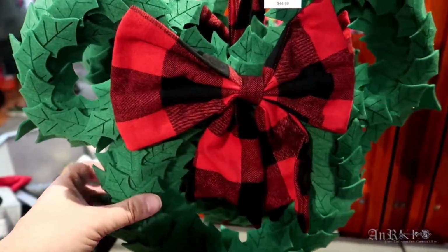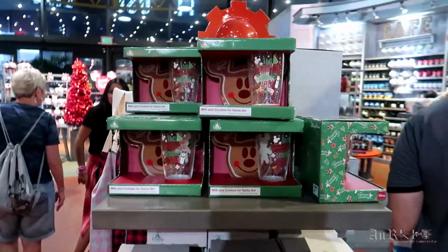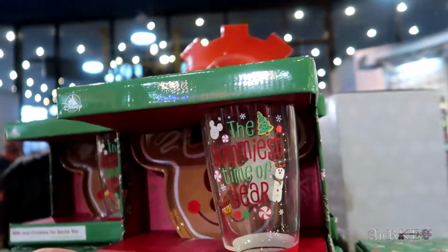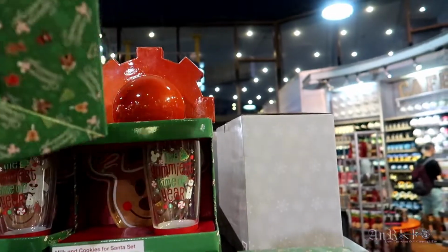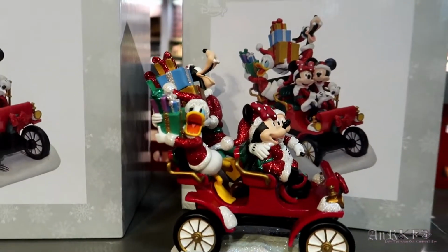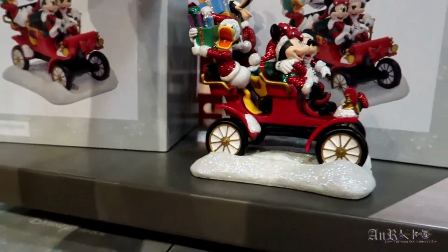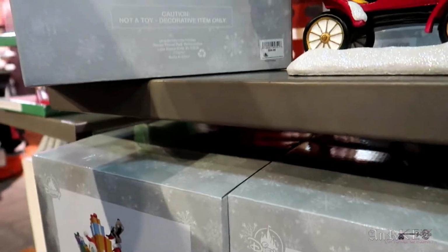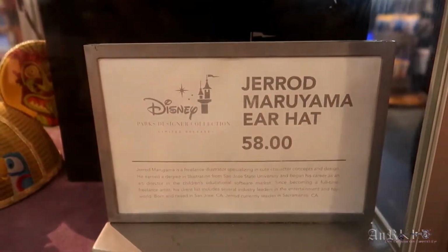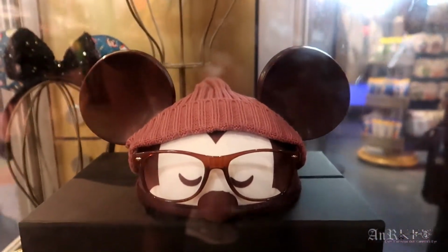Wreath for $44.99. A milk and cookies for Santa set. Oh, I really like this. The yummiest time of year. Now let's see how much it is. $24.99. Got this, which is just a figurine. It's cool though. It's about the size of my hand. And it is $54.99. The Gerard Mariuma ear hat for $58.